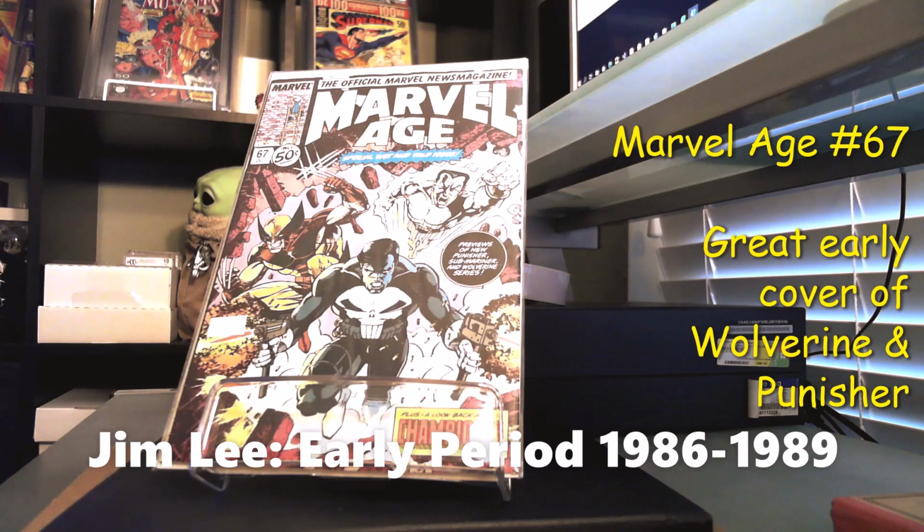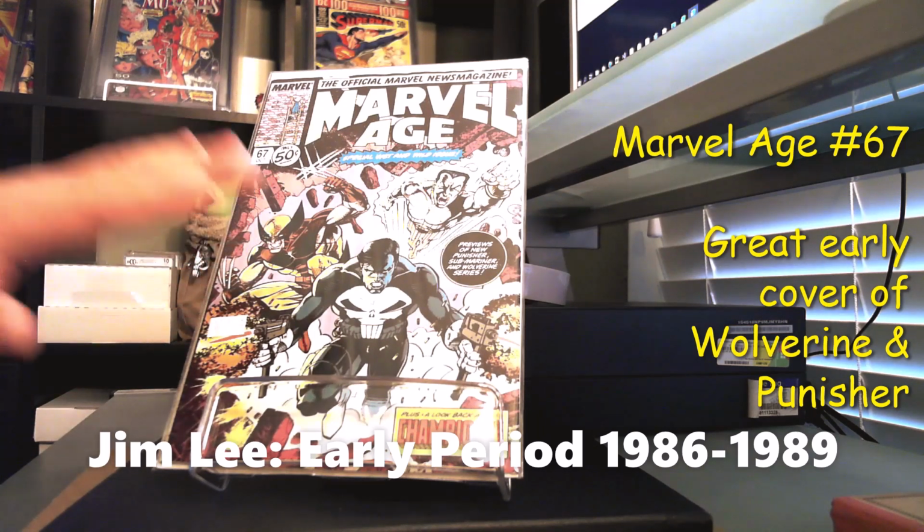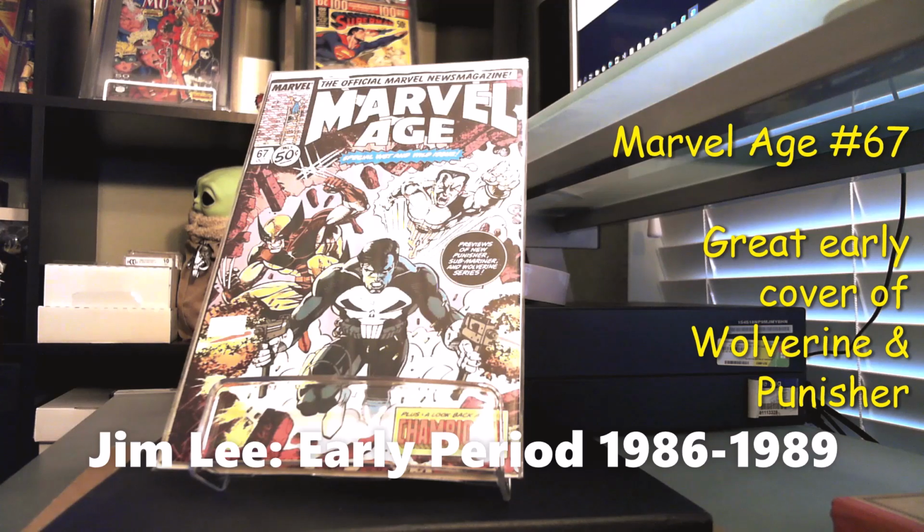And Marvel Age, it's just a great book to collect, but this one's special because of the Jim Lee cover on Marvel Age. We don't see too many of those. So, special book. Now, we're getting to the period where Jim gets the assignment to do a run with Carl Potts. Now, Carl Potts, as you know, Punisher is a very popular title. And Carl Potts enlists Jim Lee to join him on Punisher War Journal.